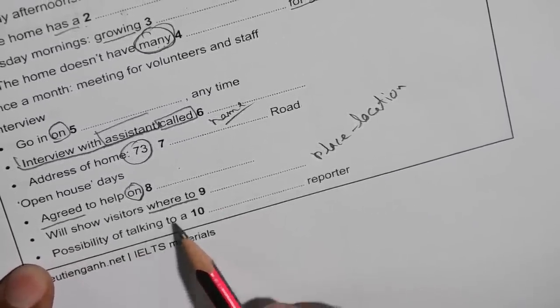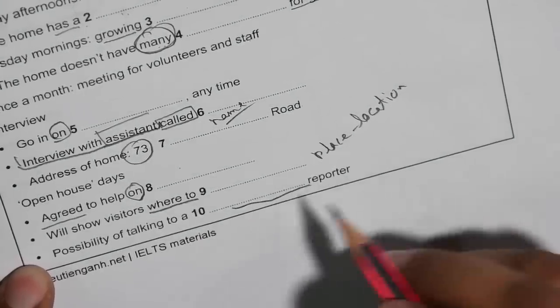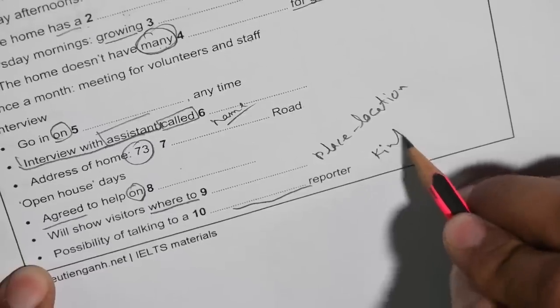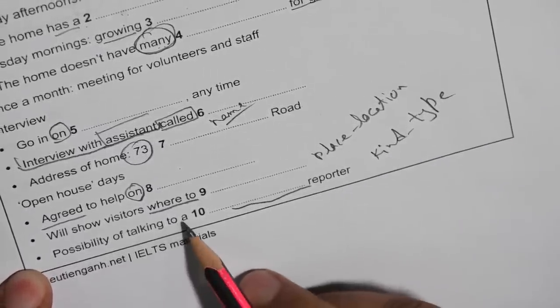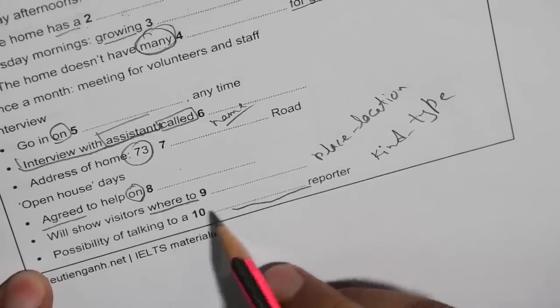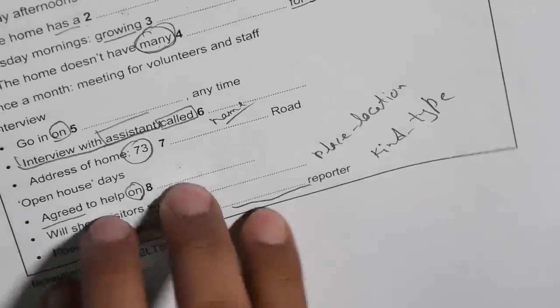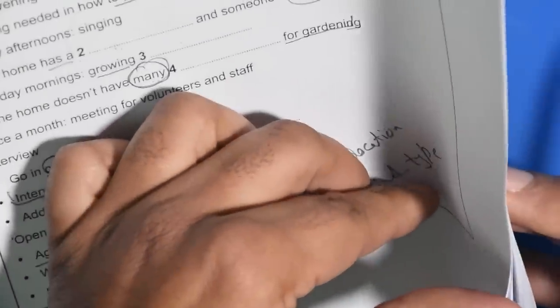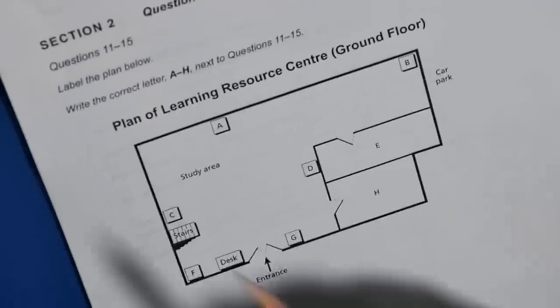Possibility of talking to a dash reporter. So it's a kind of reporter, right? It can be the kind or type. So possibility of talking to a news reporter, talking to a TV reporter, talking to a whatever, right? Now let's go on. Okay, we've got a map.